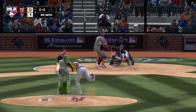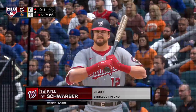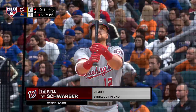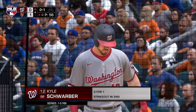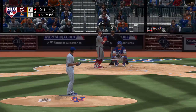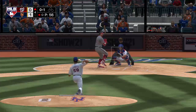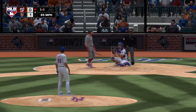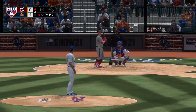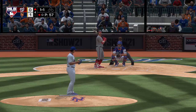Standing in, Schwarber. He'll wait out a breaking pitch here that finds the zone for strike 1. Looking to put the ball in play here. He went down on strikes in his first at-bat. Set to deliver the 0-1. Maybe trying to back him up a bit there with the fastball. No runs, 2 hits, and no errors so far for the Nationals.